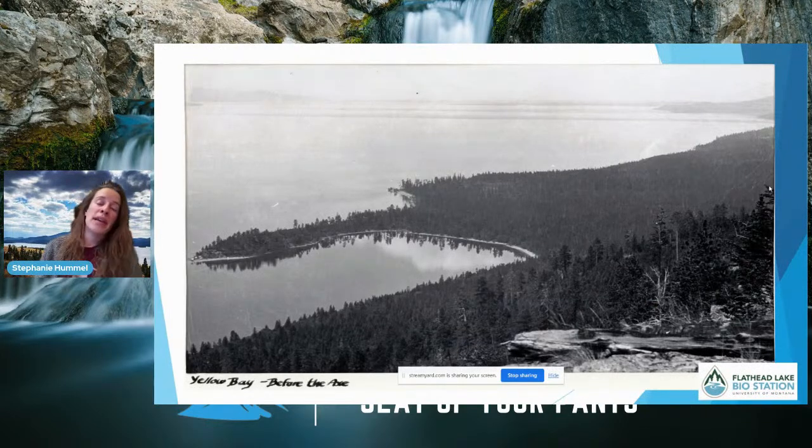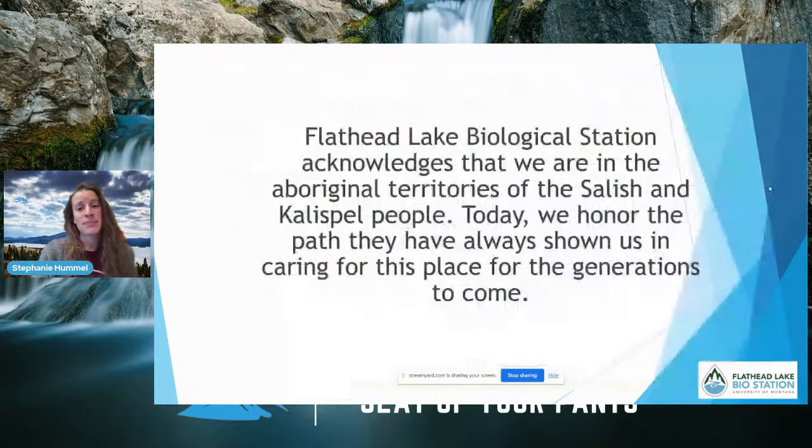And we have actually been located on Flathead Lake since 1899. So we are almost 125 years old, and we are actually one of the oldest active biological stations in the United States. Another thing to note about the Flathead Lake Biological Station is that we are within the Confederated Salish and Kootenai Tribal Reservation. So we always like to acknowledge that we are in the aboriginal territories of the Salish and Kalispel people, and that we continue to honor the path that they have always shown us in caring for this place and for the generations to come.